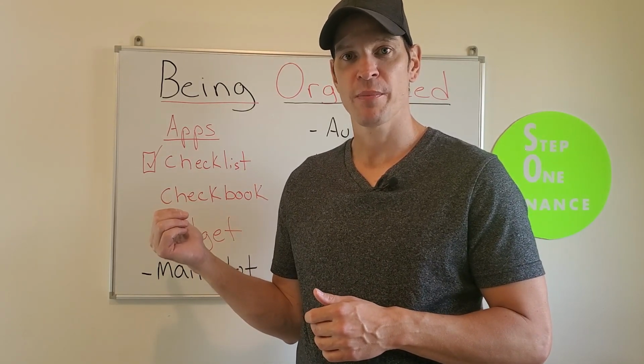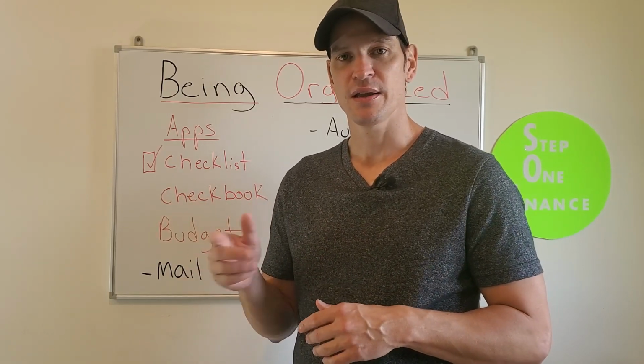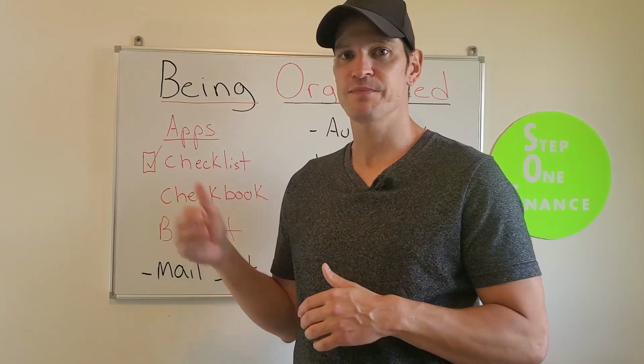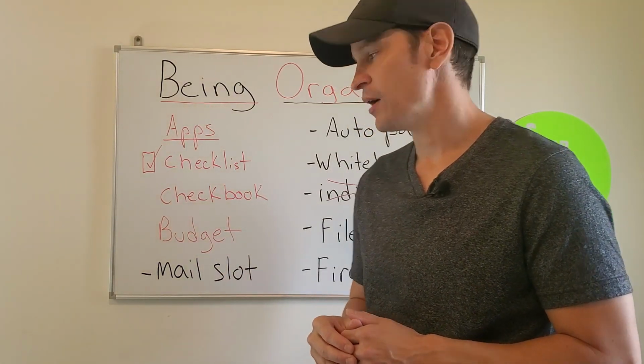When we go grocery shopping throughout the week, I'll just start putting stuff in a separate checklist. And when I go grocery shopping, when I put it in the cart, I check the box and I know I have it. So it's a very simple app to use. And it really works for me a lot.